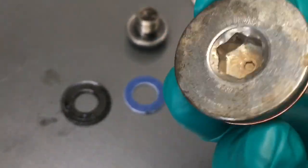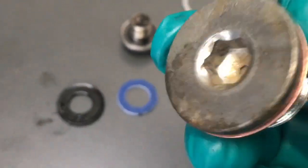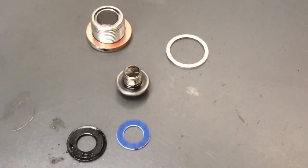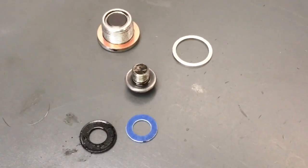Maybe we'll replace it to be sure. Anyway, we'll decide on that one. Just wanted to show you the plugs. Information for you. There you go.